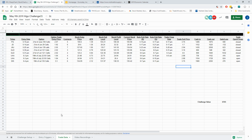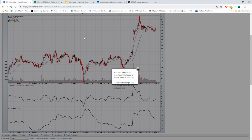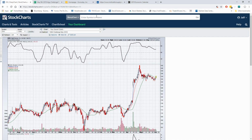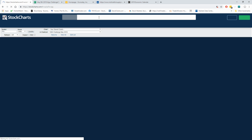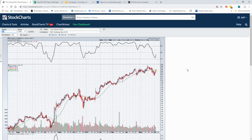Now there are no new signals this morning, though we do now have cash available to go after any new signals. There are some that are very close, and if it were the close today, would be triggering. One of them is Procter & Gamble. This one's having a really nice day today. This is one we traded already for the challenge, right back here, and the price of the stock's pretty much back at the same level.